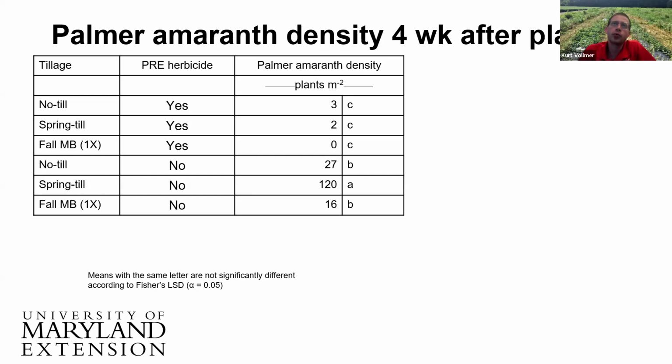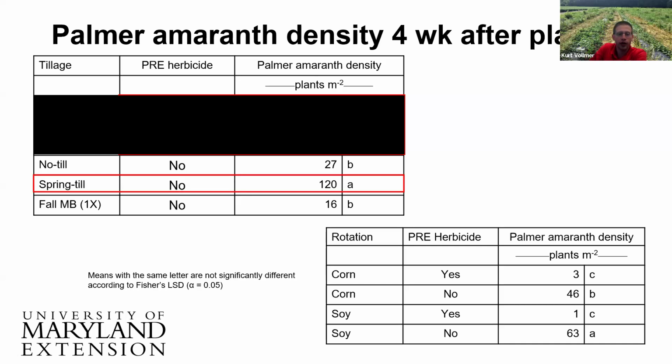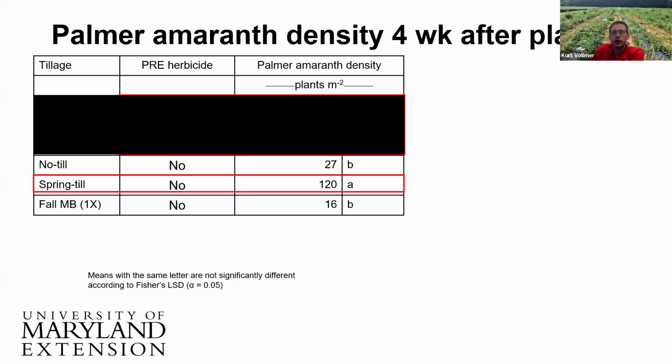We also looked at whether we need to add a pre-herbicide with these treatments or no pre-herbicide. At least for everything that had a pre-emergence herbicide, regardless of the tillage regime that we used, Palmer amaranth density about 4 weeks after planting was similar with no significant differences. However, when we just look at tillage regimes itself with no pre-emergence herbicide, that spring till treatment had a significantly higher number of Palmer amaranth seeds compared to either the no-till treatment or the fall moldboard plow treatment.